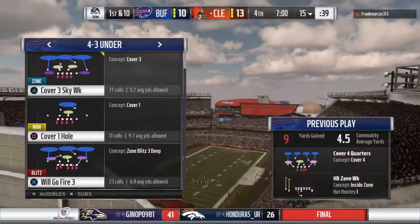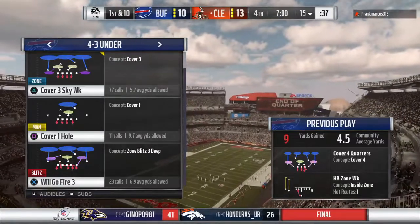And we're back now here in Cleveland. It's been a very hotly contested game to this point. Just a field goal separating these two teams, as we get set for the fourth quarter.